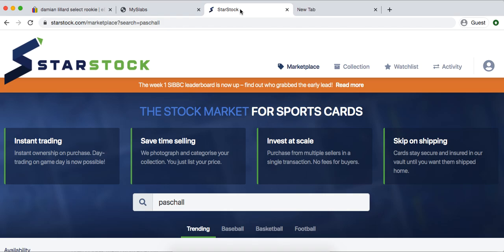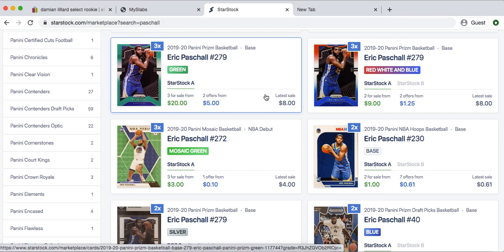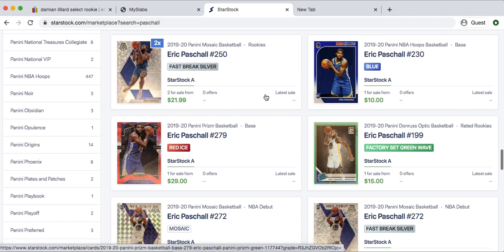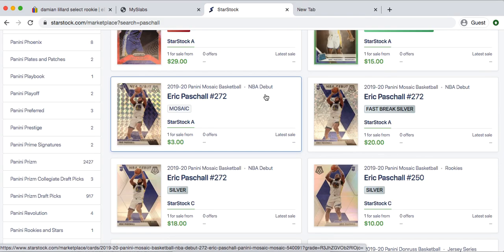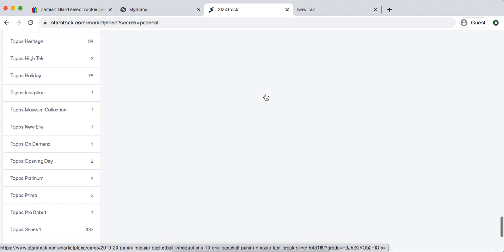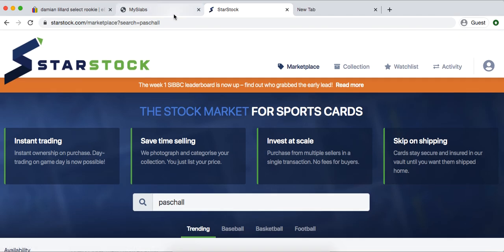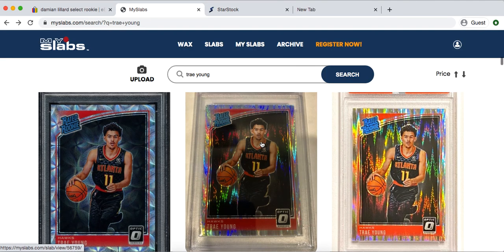I will say, if you are buying on Facebook groups, always send goods and services PayPal, so that you're covered if anything goes wrong. You have buyer protection. That's definitely something I would do to be safe, just because on Facebook you're dealing with random people. There's no middleman like eBay or StarStock or My Slabs, so you definitely want to play it safe with Facebook groups.